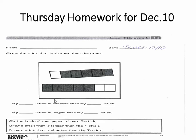So you are going to see how you have the word shorter. So you have to write the stick that is shorter, which is 6. So write the 6th stick is shorter than the 7th stick. So write the numerals 6 here in the first blank and 7 in the next blank. Then look at the word longer and write the stick that is longer in the first blank, stick that is shorter in the next blank, to show that the 7th stick is longer than the 6th stick.